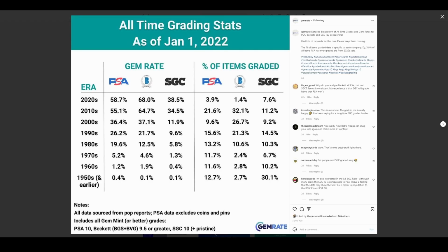So, is SGC really the toughest? Is BGS really the easiest? Is PSA pretty easy? Well, let's think about this for a second. My initial assumption was, I don't think anyone is really that much tougher or easier than another one. This data at this level, people aren't thinking about it one step further. What do I mean by that?